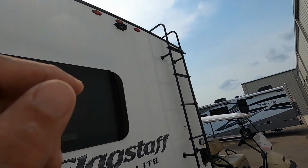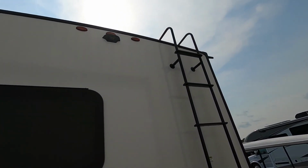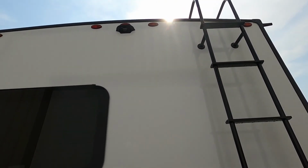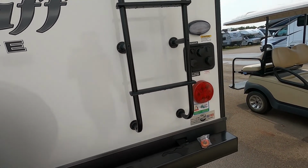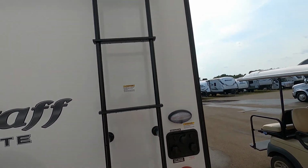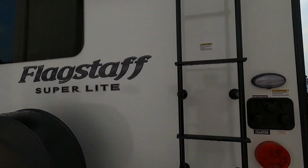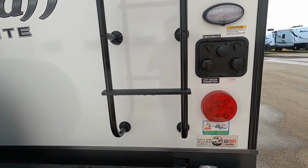You're prepped for a Furion backup camera, a device you can purchase from our store that sits on the dash of your tow vehicle, electronically communicating with this device. It gives you a backup camera for the unit. You also have a ladder. Utilize it. Go up there a couple times a year and check the seams of your roof. Caulk as needed. Spare tire with a cover.